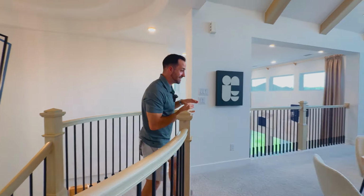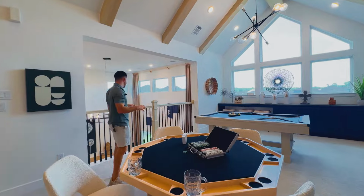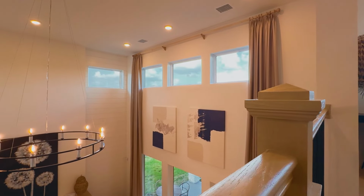Now a lot of times when we get to the upstairs, there's not much left to show you, but that's not the case in this Asher floor plan. In fact, it almost feels like there's just as much living area here on this second floor as there is down in the first.